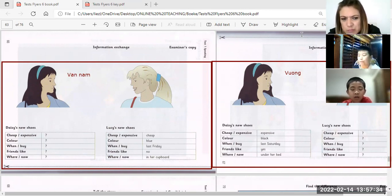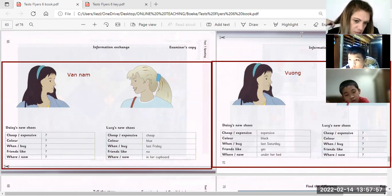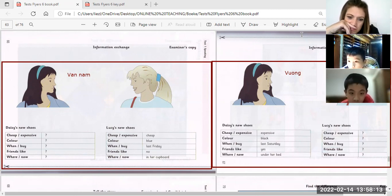Is Daisy's new shoes cheap or expensive? Lucy. Nam, you must answer him. Was Lucy's new shoes cheap or expensive? You are talking about Lucy. Lucy's new shoes cheap or expensive? No, sweetie. Nam, you need to listen and concentrate. You must answer Fong's question. Fong is asking you, was Lucy's new shoes cheap or expensive? You have to answer now, sweetie.